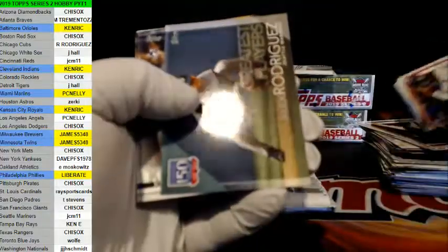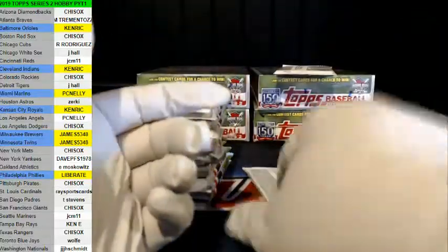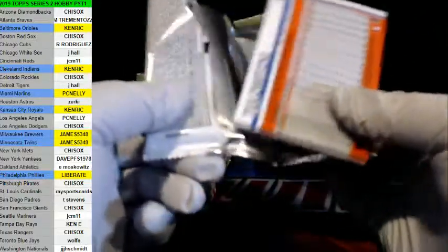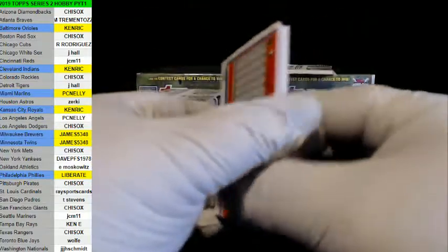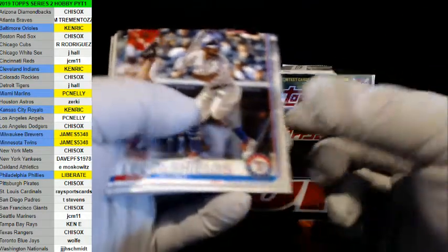Luke Voigt. See, Alex Rodriguez, non-numbered, and a Kevin Kramer. Eric Fidey. All day Fidey. Both. Yeah, that's about right.